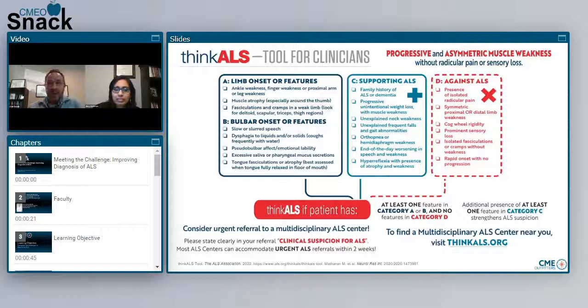If bulbar onset, some of the symptoms we've talked about: slow or slurred speech, dysphagia, emergence of pseudobulbar affect type symptoms, which would definitely trigger you to think neurologic issue, excess saliva, or the tongue fasciculations that we talked about. Anybody with any of these symptoms should immediately be concerned. The physician should be concerned that this could be ALS.